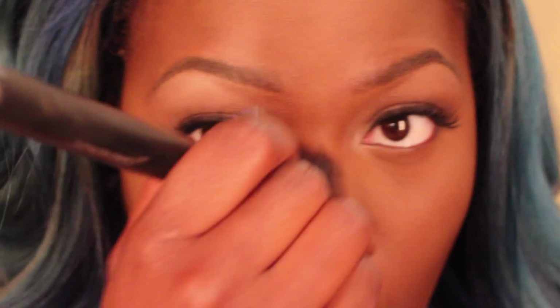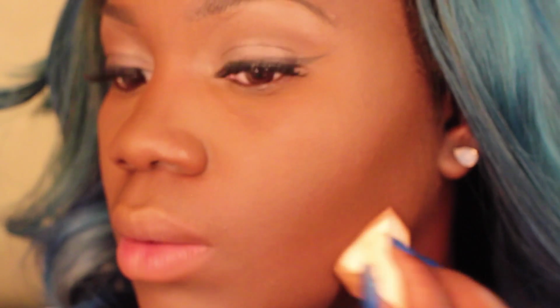So to sweep off any excess, I'm going to take the same fluffy powder brush by Sonia Kashuk and dust away. I still need to set here, but I didn't put any excess product onto the sponge. I'm just using what's there.